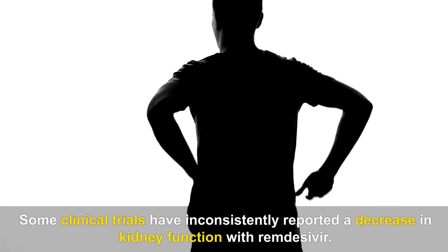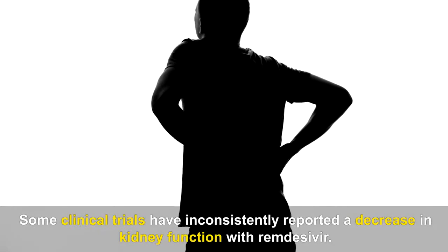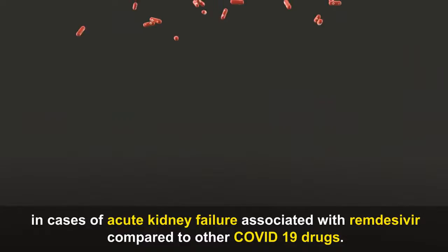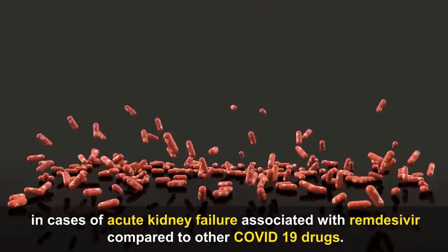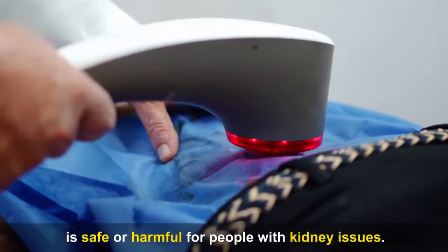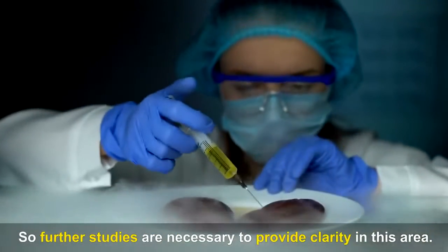Some clinical trials have inconsistently reported a decrease in kidney function with remdesivir. Moreover, data from global databases showed a significant increase in cases of acute kidney failure associated with remdesivir compared to other COVID-19 drugs. However, there hasn't been enough large-scale clinical data to confirm whether remdesivir is safe or harmful for people with kidney issues. So further studies are necessary to provide clarity in this area.